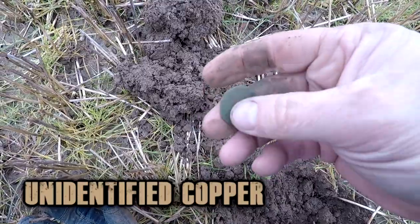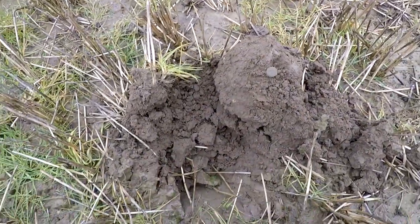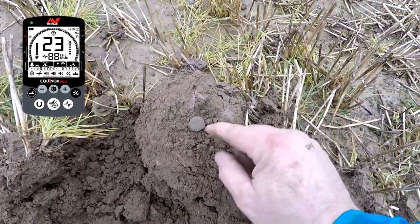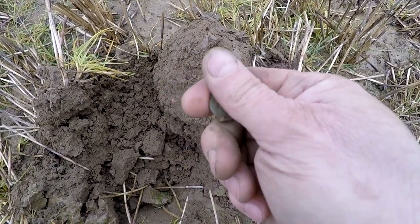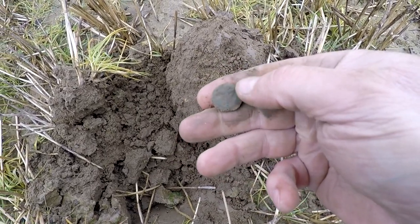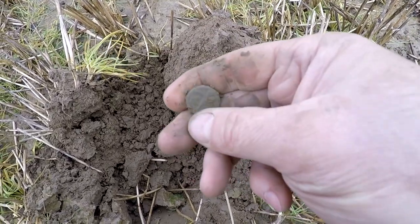Nope, I don't see anything on this one. It's just going to be slick. All right, we'll keep moving. Yeah, it's getting a real good high tone here, a 23. Thought it was going to be a coin, but popped it out. And check this out. It's actually going to be a button, but it's going to have an anchor on it. I think this is going to be an English Navy button. Wow, that is going to be a cool find right here.